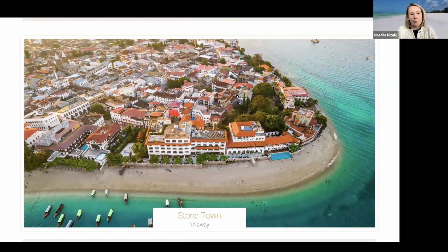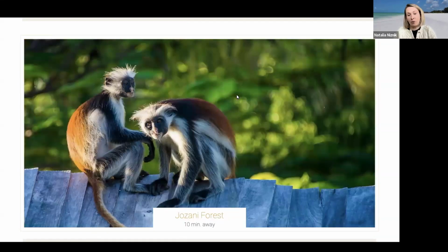Stone Town is the historic center and has lots of culture. Here you can enjoy rooftop bars, shopping, the Freddie Mercury Museum. So I always suggest doing half a day in Stone Town to take a guided tour. It's really something special because it's full of history.